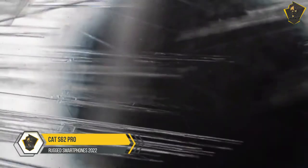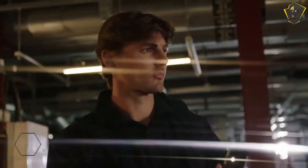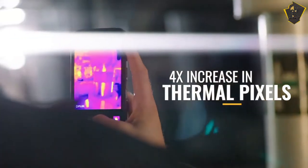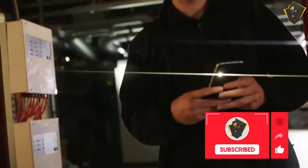Smash, dunk, scratch, wash, repeat. The Cat S62 Pro, the most advanced professional thermal imaging smartphone in the world. Boasting dual SIM slots, a programmable push-to-talk button, and a fingerprint sensor.